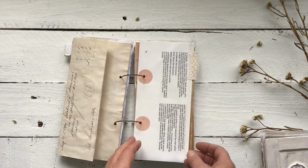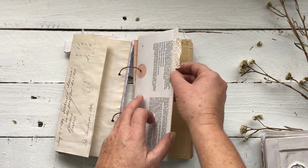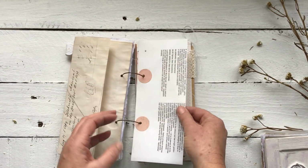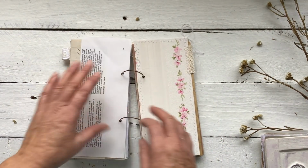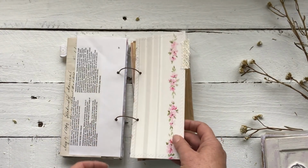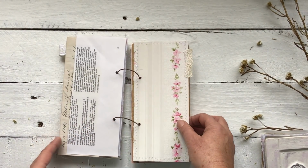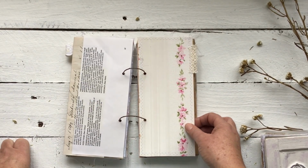On here, we've just got another page with some round vintage wallpaper. We have another, what do you call these? Not desk plates. I can't remember what they call them now. Anywho, it's just a divider.